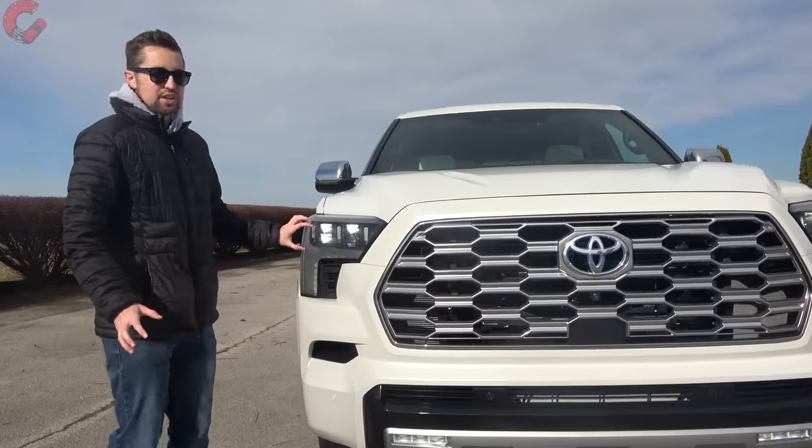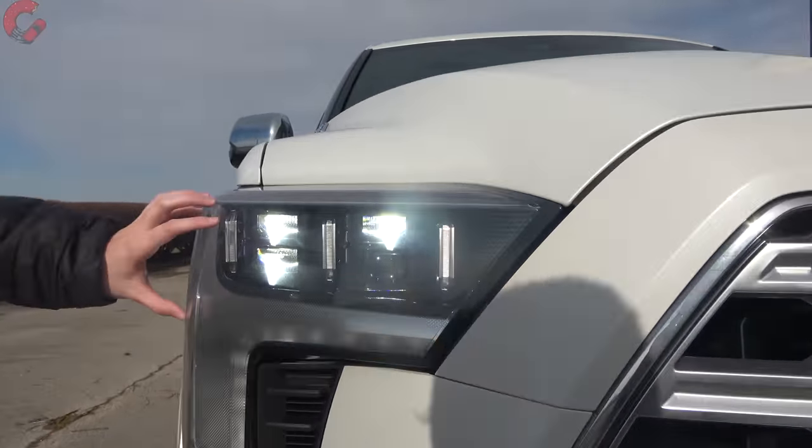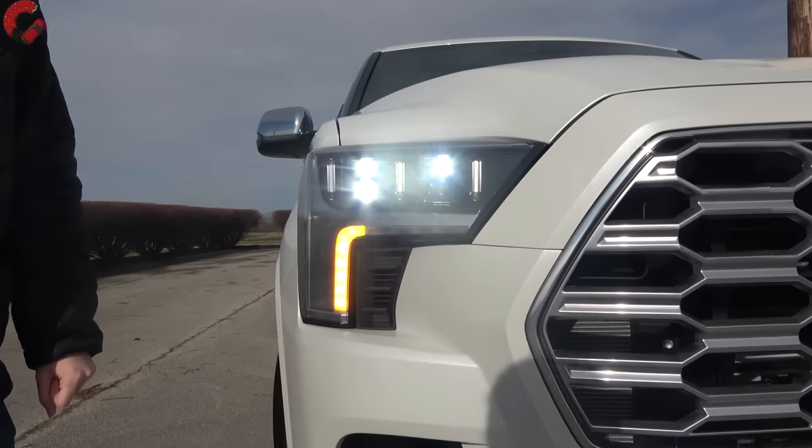Now, another way you can tell this is a premium version of the Sequoia is because we have really nice LED headlights. Now, don't get me wrong, every single version of Sequoia does have standard LED headlights as well as LED fog lamps. But if you choose the platinum trim level or above, that's gonna get you the premium setup. These are auto leveling and they also come with these really cool dynamic turn signal indicators.